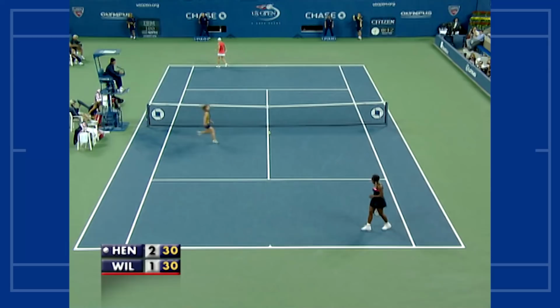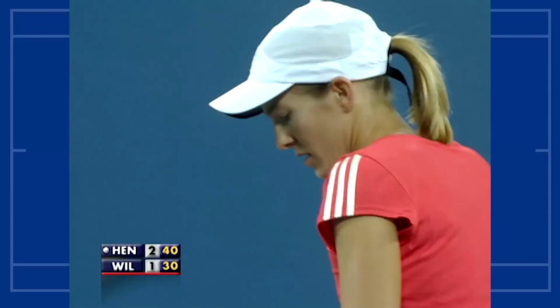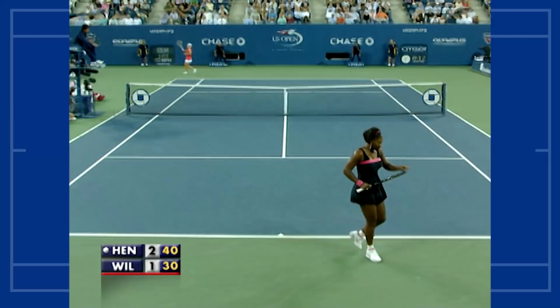That's going to be key, too, for Justine Henin, her first serve. We all know what Serena Williams can do to a second serve. She needs to get a high percentage. Game point for 3-1 for Henin. Brought it down the tee. That was successful. And she is up 3-1, opening set.